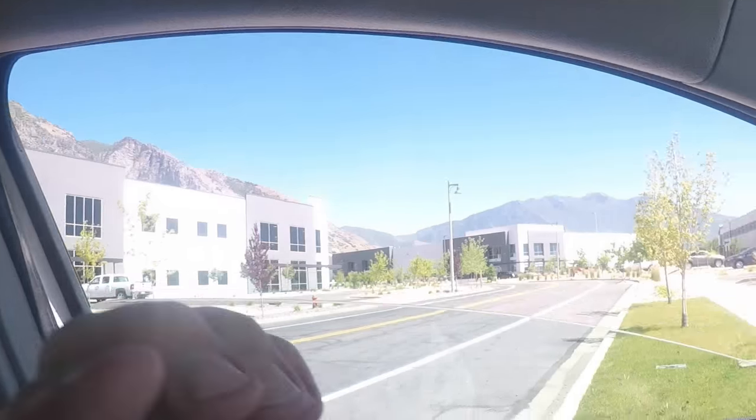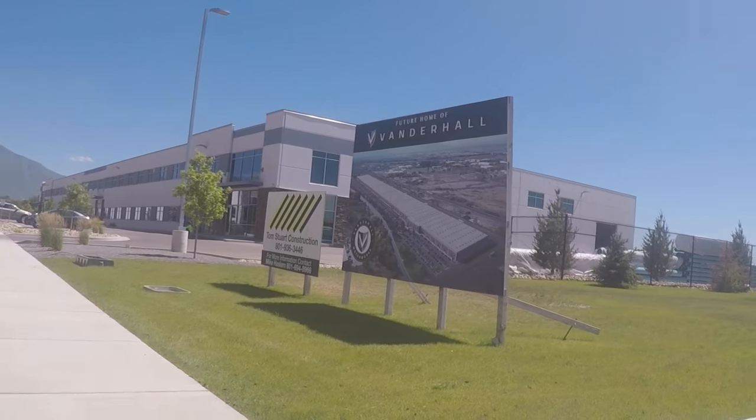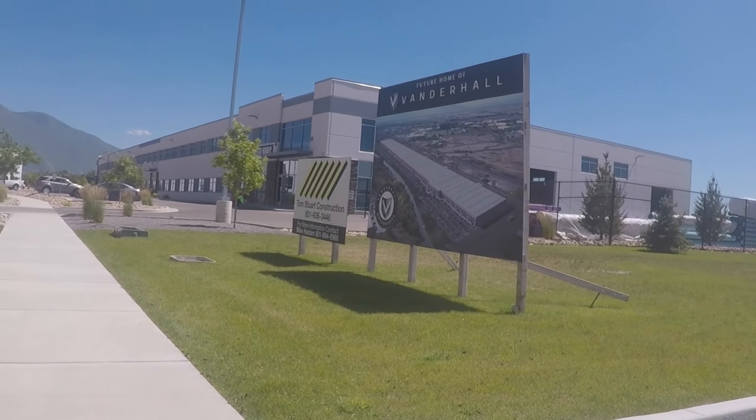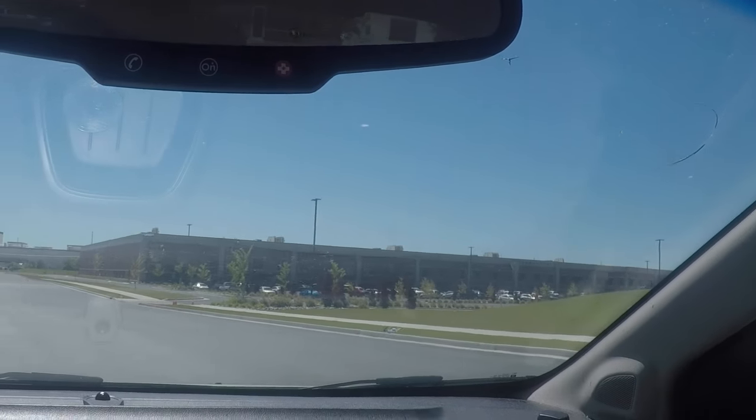Just crazy. But to be put under cool, I found a new factory that is being built here in either North Springville or South Provo for a company called Vanderhall. They've got a picture of the entire factory right there. It says the future home of Vanderhall Motorworks. And that's this building right here being built. You gotta see what these guys make. Freaking awesome.